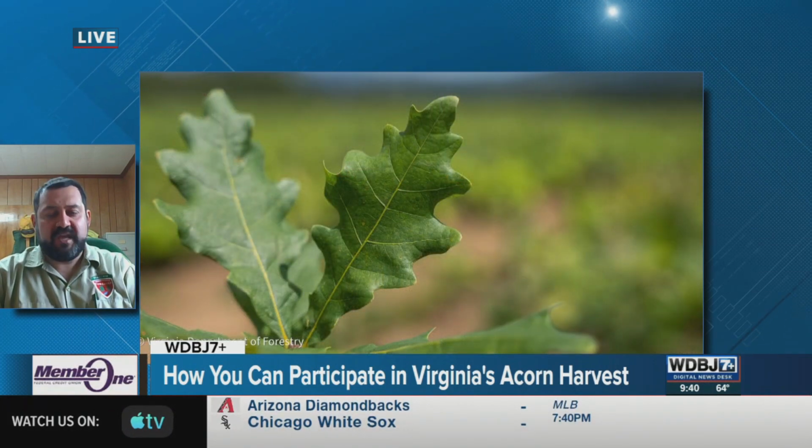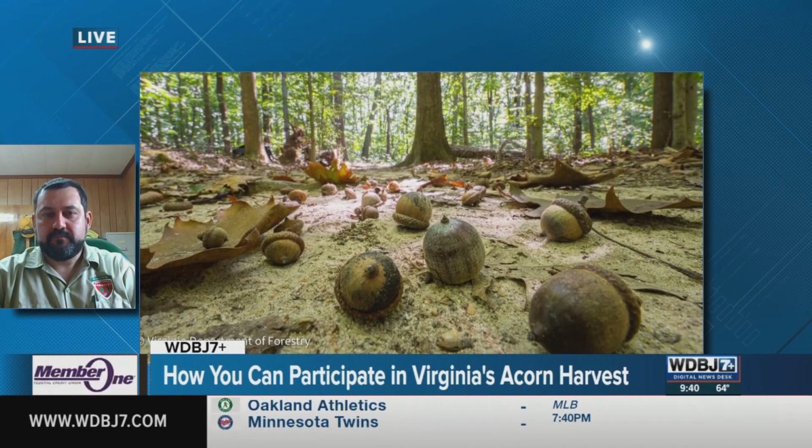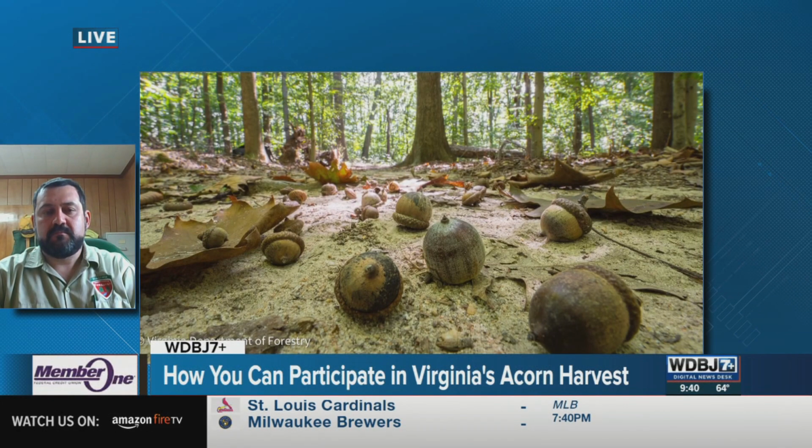But from our standpoint, we actually will take them here and float them in water. Good ones will sink, bad ones will float, and then we'll outplant them like the pictures you see right there. That is fascinating. So we're looking at the nursery there in Augusta, starting from the seed of the oak tree, sorting through them. And what do you all do with the trees that you plant at the nursery?